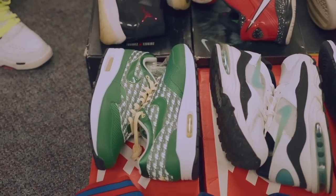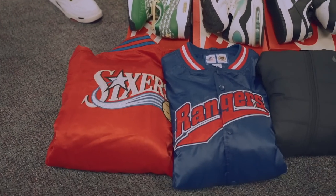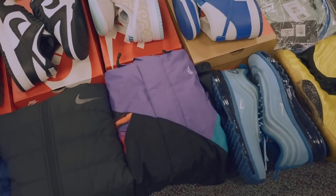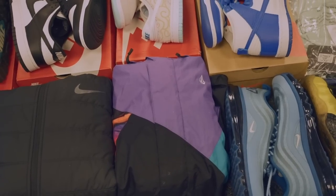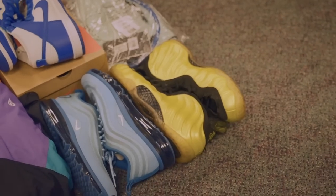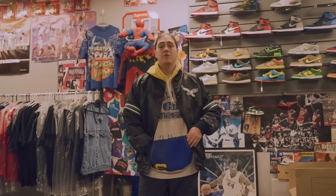Got the Lemonada or Lemonade or something like that, Air Max 1s that we had for quite some time. Got a Sixers jacket, Rangers jacket, Nike jacket, Volcom jacket that I thrifted like 10 years ago, back when there was a Goodwill in Fairfield on 46. Never thought it would sell, it finally did. Got a 97, and we have an Electro Lime Foamposite that was a 99 cent auction, finished at about $60. And that's about it from what's going out today.